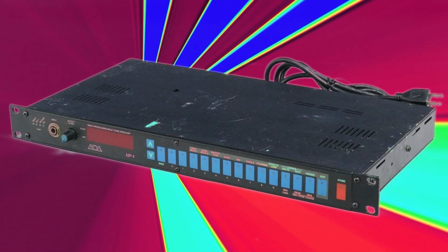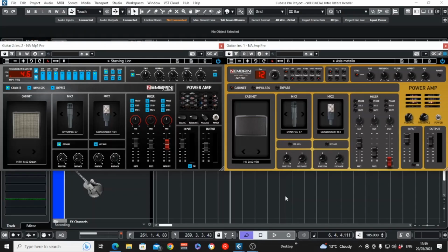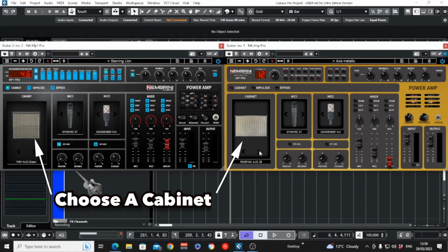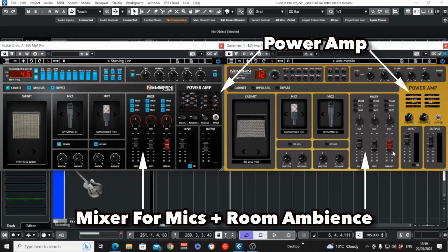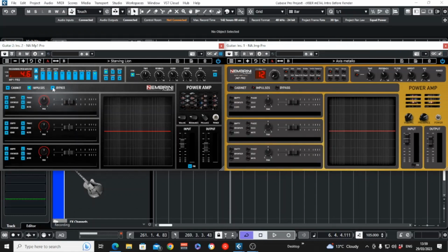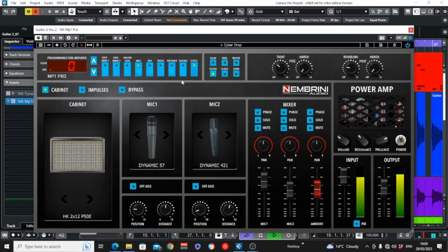The originals were both one unit rack mount preamps, so as far as emulations of the original hardware goes, that would be restricted to this section across the top. These preamps would be used in front of a power amp and guitar speaker cabinets, which would be mic'd up. What Nembrini have done is to add on a choice of speaker cabinets, microphones which can be mixed, along with some room ambience. There's a power amp section, you can import your own impulse responses, and you can bypass all of that so that you can put the preamp in front of whatever guitar chain you choose.